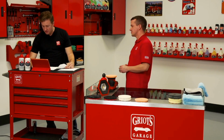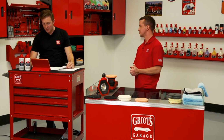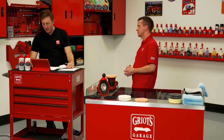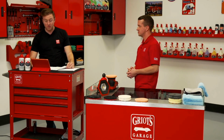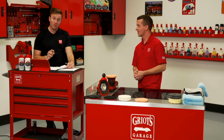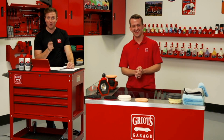Awesome. Let's see. Detailed Whips: I'm thinking about getting the G15 Boss, but for some reason a lot of places no longer carry that. Is this a soon-to-be discontinued item? I've never used Griot's polishers before. Well, first and foremost, it's not discontinued, but we have run out of G15. So read that into what you want. But I would keep your eye out.